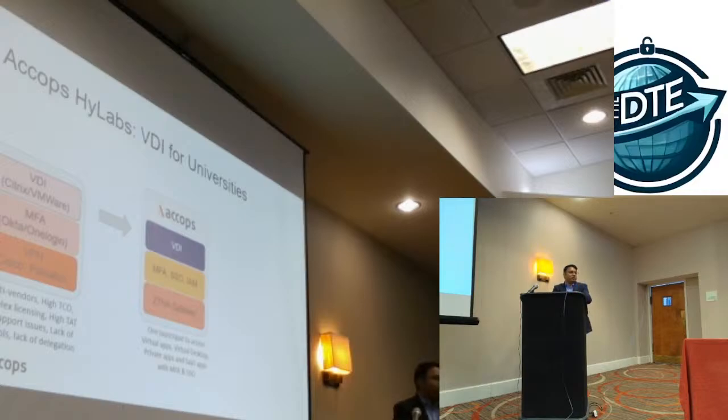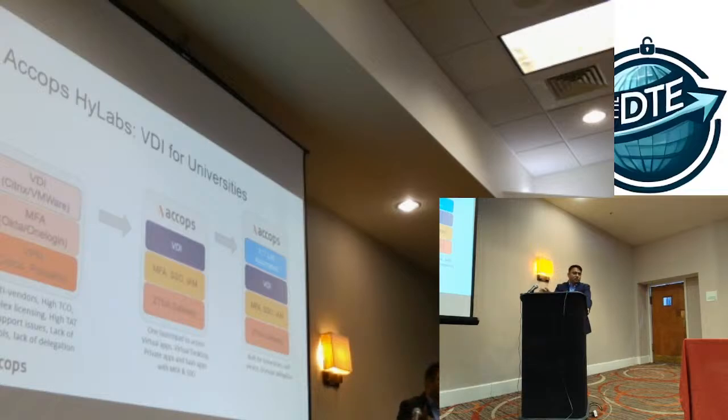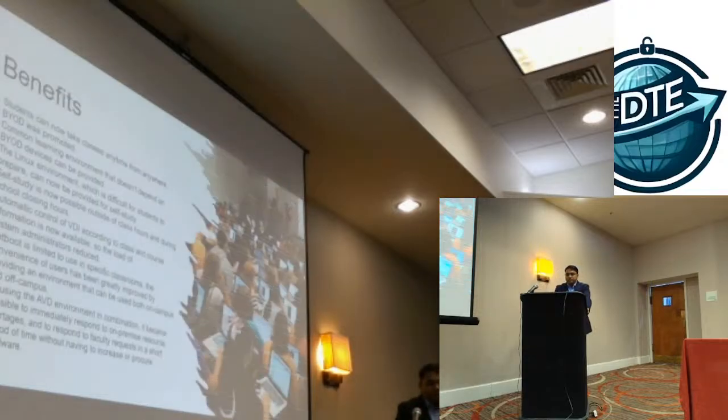But that was not enough for Kyoto University. They said we want something much more than that. So we built a special layer on top of this whole stack, which is the ICT lab virtualization stack, and we call it High Labs. That's the name of the product. It is built for universities, and the key thing that we did was self-service and granular delegation. That was the whole idea of it.